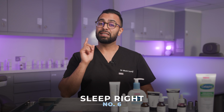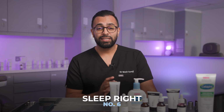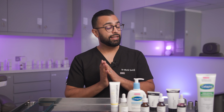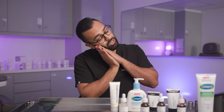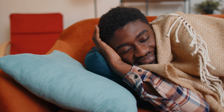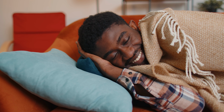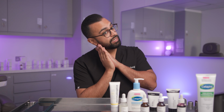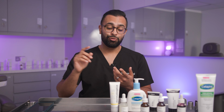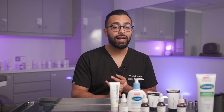Point 6, sleep right. I released an article in the press talking about nap phase that went pretty viral. And I talked about sleeping like this and putting pressure on your face. And actually, your pillow can gather a lot of bacteria. So use a silk pillowcase, sleep properly, try and sleep like this or not on your side. You'll reduce the wrinkles, you'll reduce breakouts, and you'll get glowing skin.